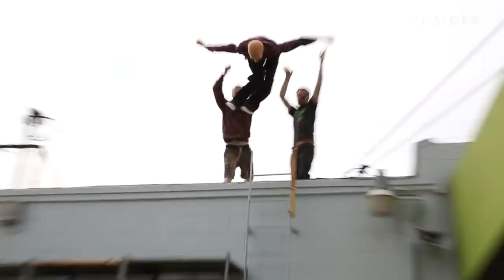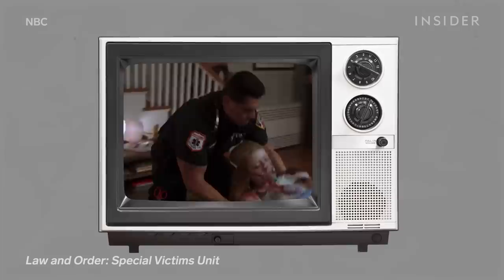Have you ever been watching something on TV and thought, hey, where'd that dead body come from? How does it look so real? And how did it fall off that tall building? We went to Dapper Cadaver in Los Angeles to learn how they make fake bodies and body parts for TV and movies.